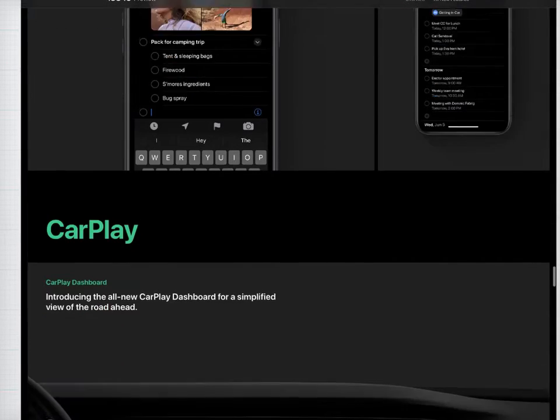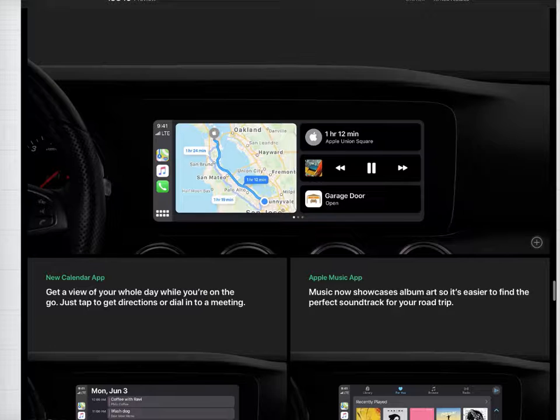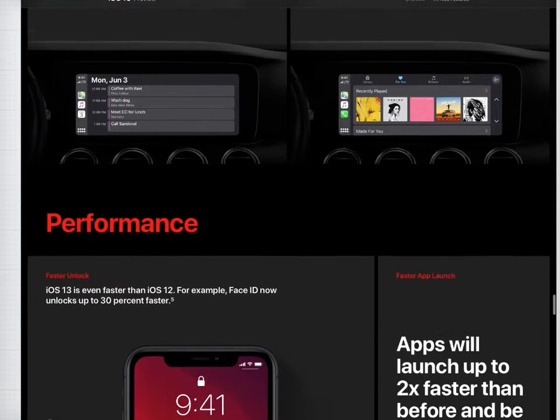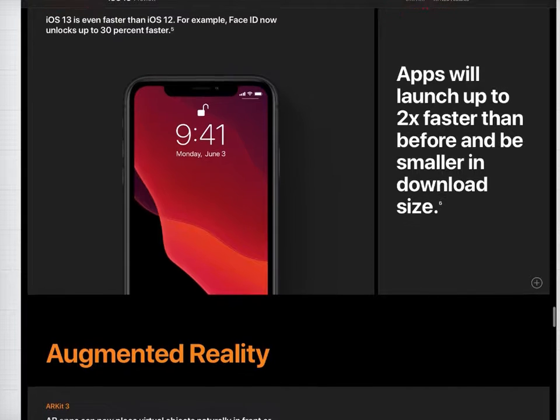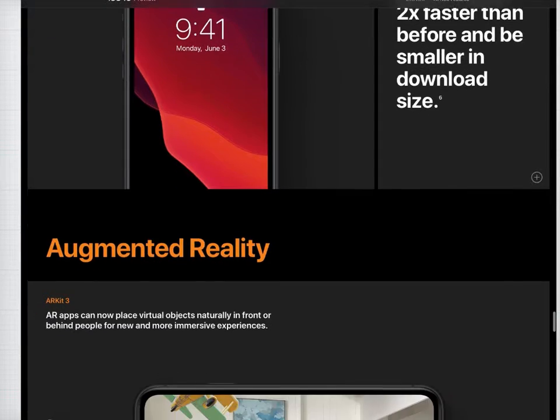It has a new toolbar. CarPlay, if you have a new car with CarPlay in it, that's completely changed. It gives you a new dashboard. It lets you change with the apps and still keep your map up. It'll bring up your calendar appointments during the day. iOS 13 is a lot faster. It opens up about 30% faster.